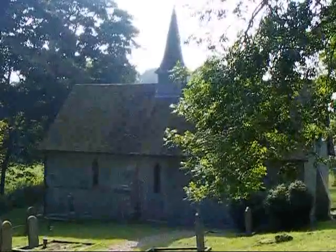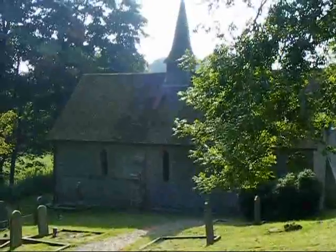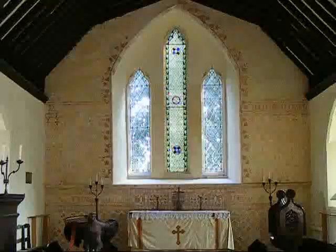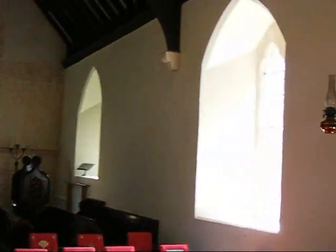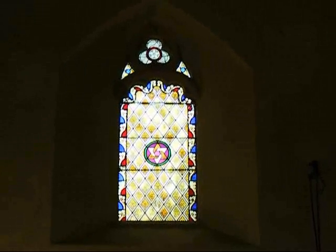St James the Great Church at Buttermere, which still has its 13th century windows. Buttermere is the highest village in Wiltshire with a church. It's about 830 feet above sea level. It's St James the Great Church at Buttermere. A window inside St James the Great Church at Buttermere.